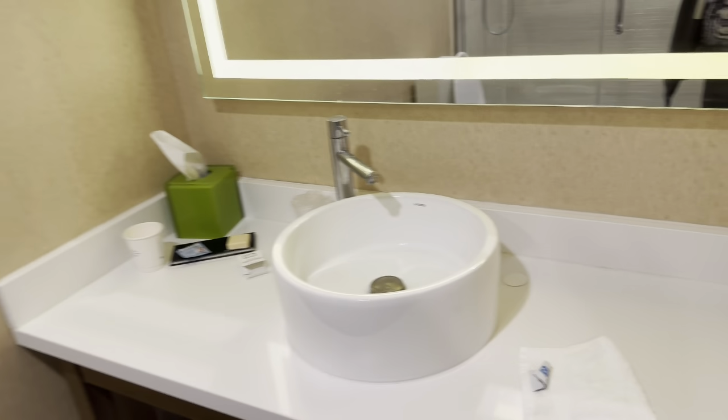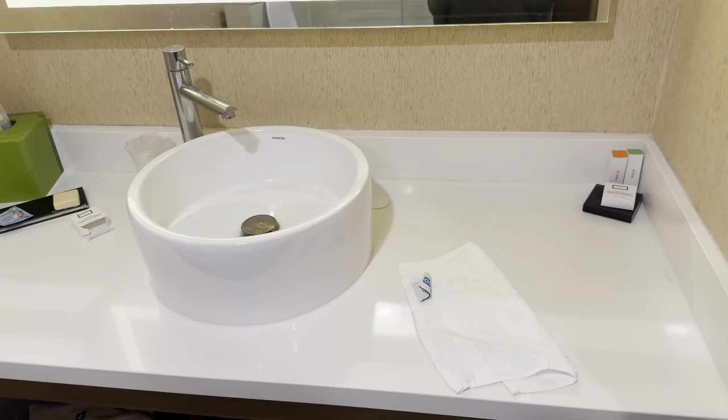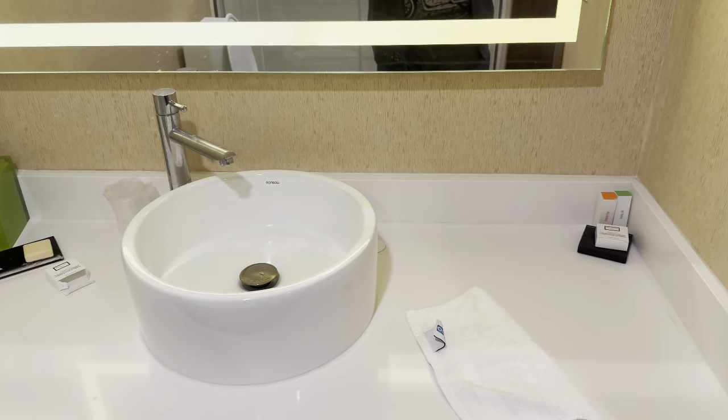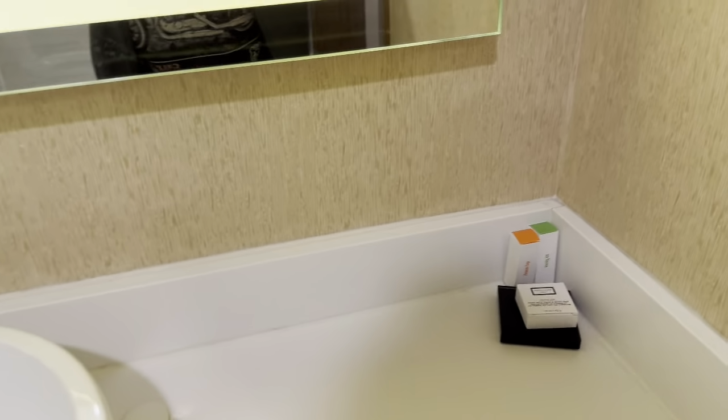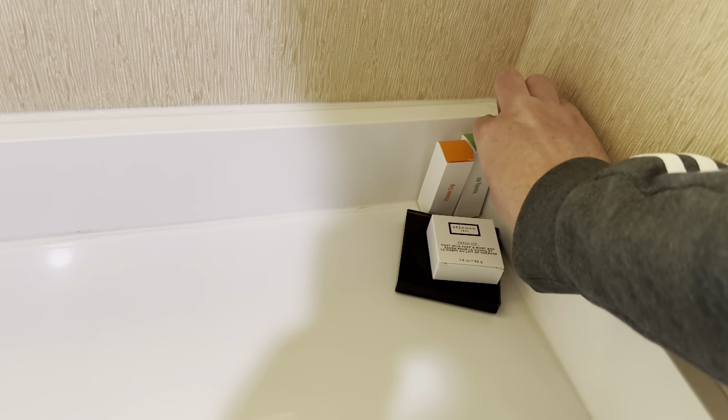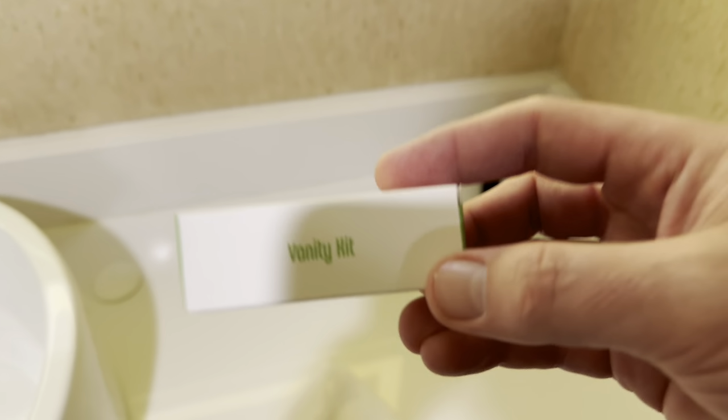Excuse the mess, but we've got the sink there. We've got all the amenities that were given to us. From this angle over here, this bit looks like a vomiting kit. But actually, when you look closely, it says vanity kit. Strange that you don't have a vomiting kit because of all the rides.